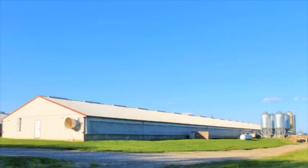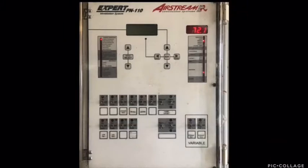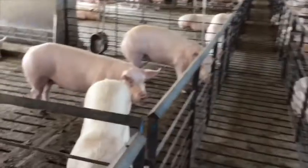The buildings that we raise our pigs in are considered environmentally controlled buildings. The building that you see in this picture can hold 2,400 pigs. Here you see what I call the brains of the building. This box of controllers controls the temperature, feed, the fans, the curtains, and the heaters, and the misters, all very important pieces in keeping the pigs comfortable.